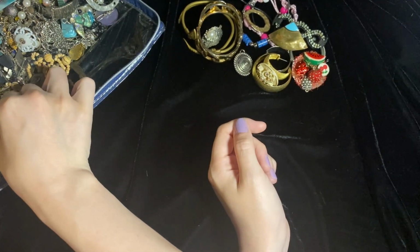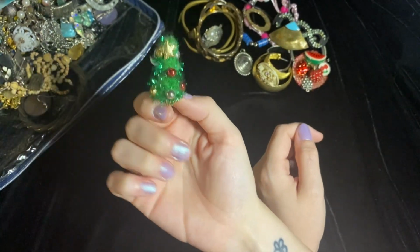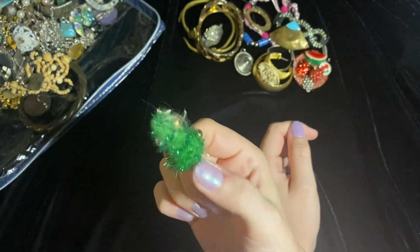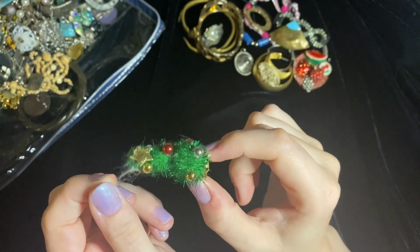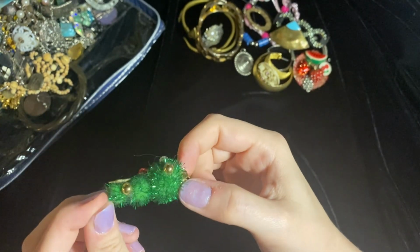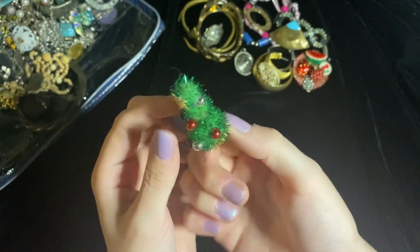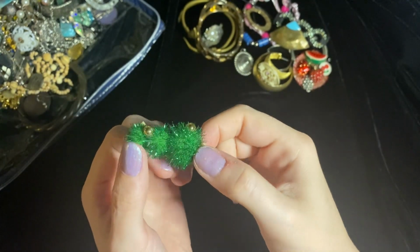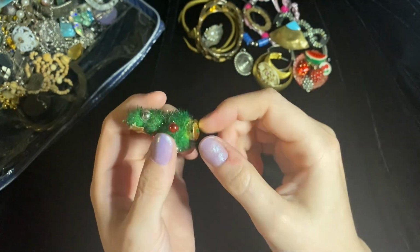Okay, I have to go for the Christmas tree now. I didn't even see that. Oh my god, what is that? Little fuzzy balls? A little bit of fabric fuzz from something. Oh yeah, like a sweater. Maybe it is from a sweater. So cute. Those little fuzzy balls stacked on each other. It's a cute little ornament. Oh, it is those little fuzzy balls, isn't it?